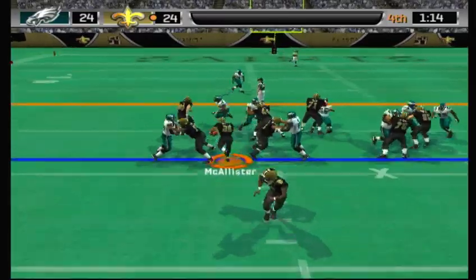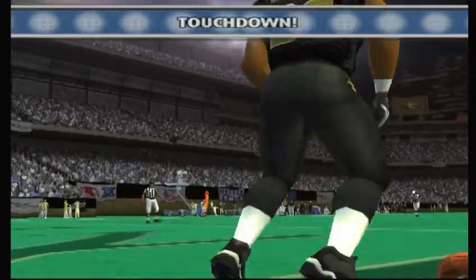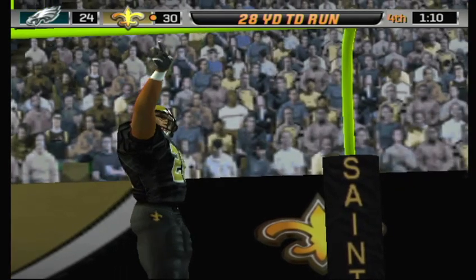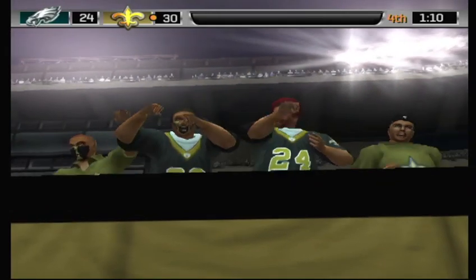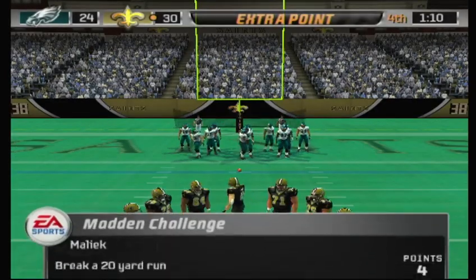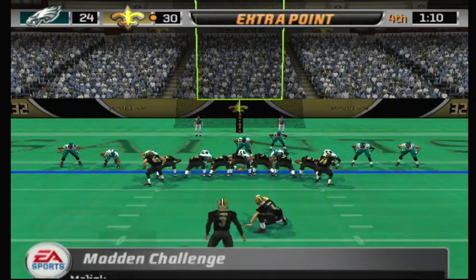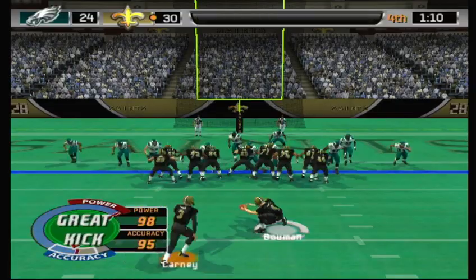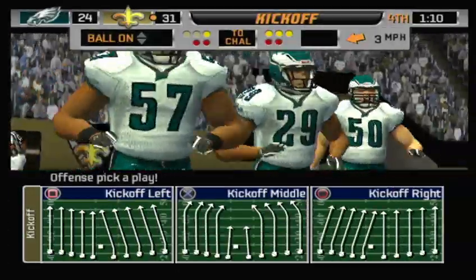The Eagles come out in a 4-3. Receives the handoff. Loses the defender. The 10. Touchdown, Saints. He puts them on top here in the fourth by getting it in for 6. Carney comes in for the extra point. And it's up. The extra point attempt is good. Big touchdown there, putting them on top.